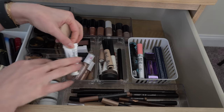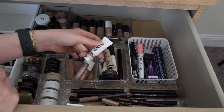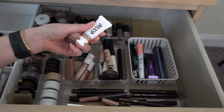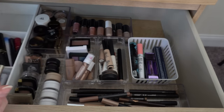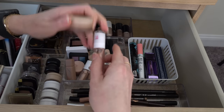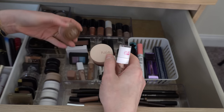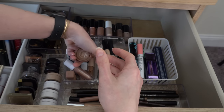I'm going to put in this Give single shadow in Topknot. This is so pretty. It's a really beautiful golden wet cream to powder eyeshadow. And then I think I might actually put, where is it? This is Kaja Forest Night, which I love, but I haven't used this in a while either.